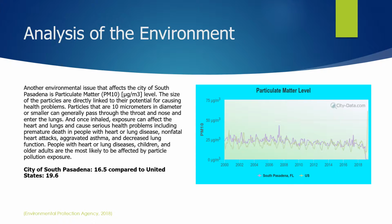Number 4, another environmental issue that affects the city of South Pasadena is particulate matter. The size of the particles are directly linked to their potential for causing health problems. Particles that are 10 micrometers in diameter or smaller can generally pass through the throat and the nose and enter the lungs. And once inhaled, exposure can affect the lungs and the heart, and cause serious health issues, including premature death in individuals with heart and lung disease, non-fatal heart attacks, asthma, and decreased lung function. This normally happens to people with heart and lung disease, children, and the elderly.